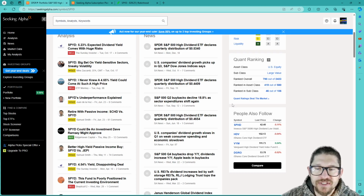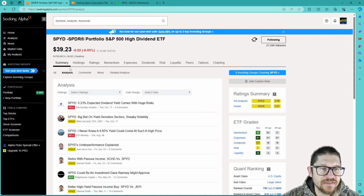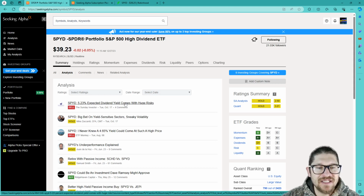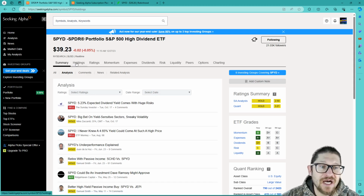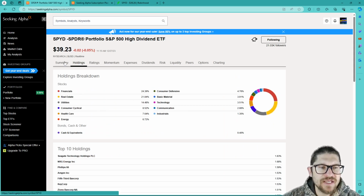So with that said, okay, analysts are predicting that the 5% expected dividend yield will come back with huge risks. I never knew a 4.6 dividend yield could come at such a high price. So some of them are saying that it is definitely overvalued. And I would definitely wait for the dip on this.